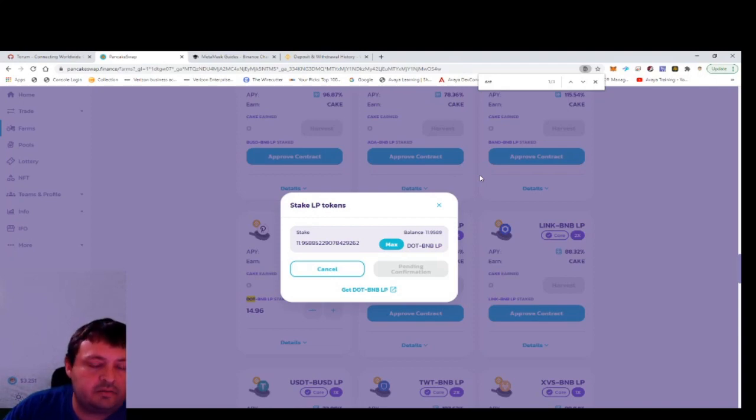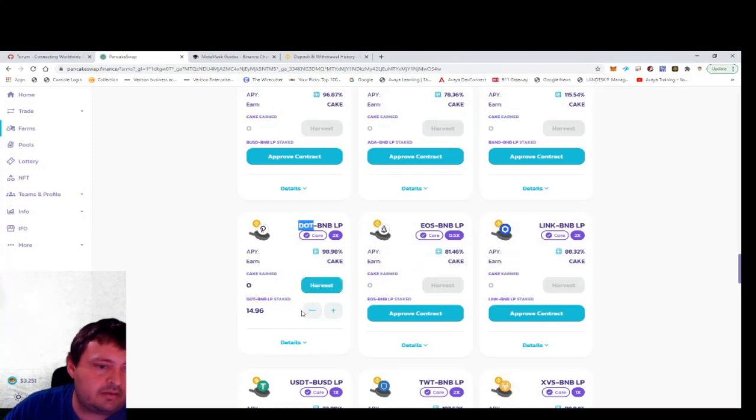Now I just have to wait a moment. Okay, and so there you go. Now I've got my 14.96 DOT into the program, and it will allow me to earn. So this is a little over $1,000. So in a year, I would earn almost $1,000 in Cake tokens at the current value of a Cake token.